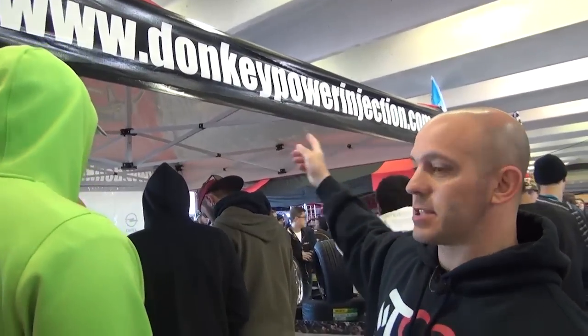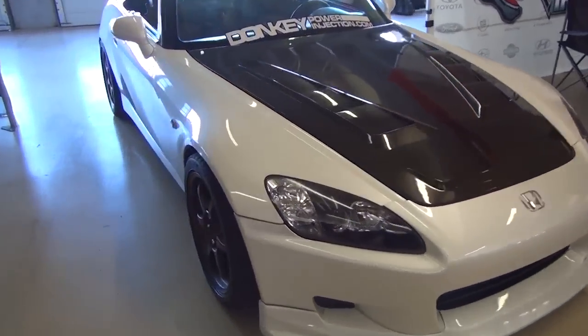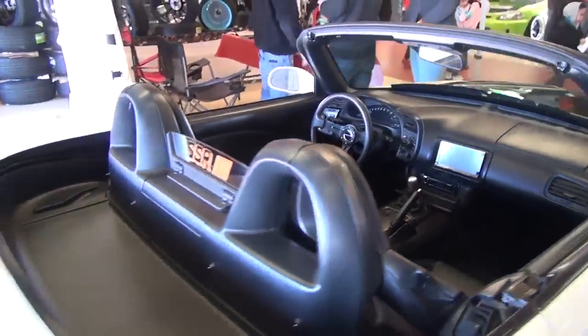Donkey Power Injection. I see these guys at every show. They are super, super cool. They come out with this awesome display. They always bring out some crazy cars, which is this S2000 here. Just a great group of guys, great injectors, and always cool to see.